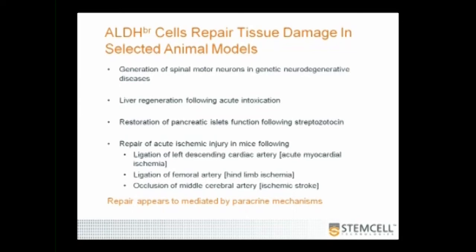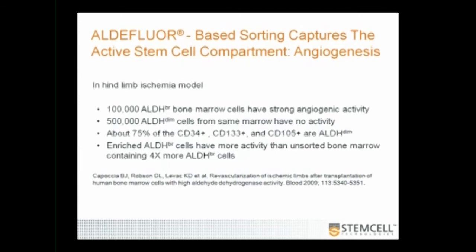Let's dig into this high-level ischemia model a little further, because I think it's very interesting and it says what ALDEFLUOR may be doing and why it's useful both for research and in the clinic. In the high-level ischemia model, the evidence in the reference that's given here is very clear that basically the entire angiogenic component of human bone marrow is captured in the ALDH bright cells. Dose-wise, 100,000 bone marrow cells had a strong angiogenic activity, but 500,000 dim cells from the same marrows had no activity.